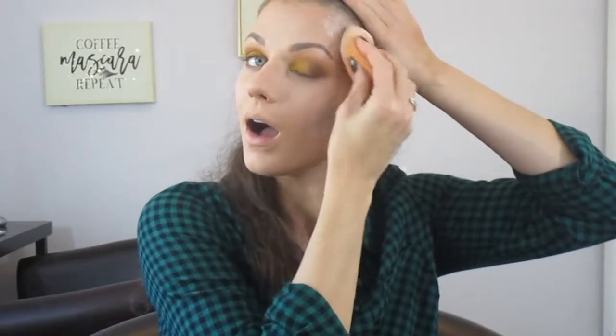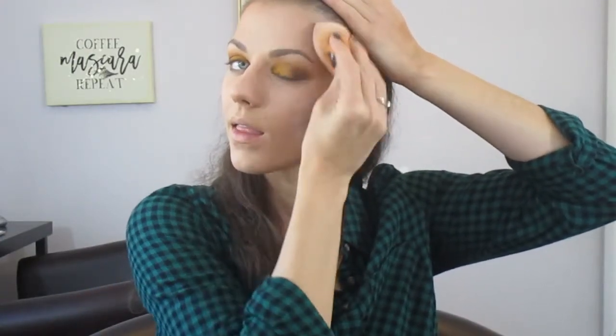And like I said, I enjoy taking some more translucent powder and going over that. If you don't like a lot of powder, you're not going to like this. I don't know, I like it. I think it softened it up.